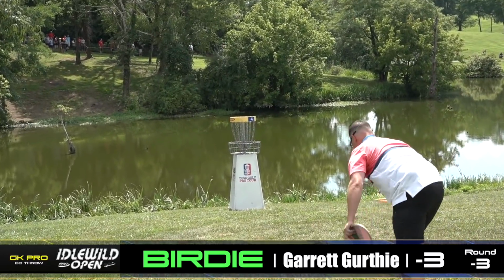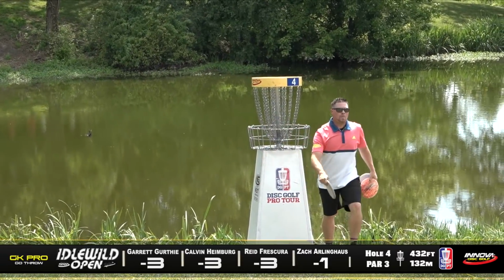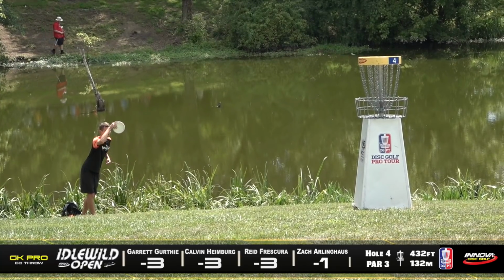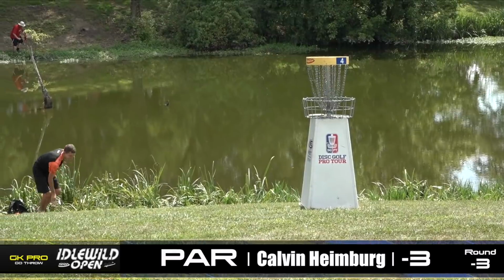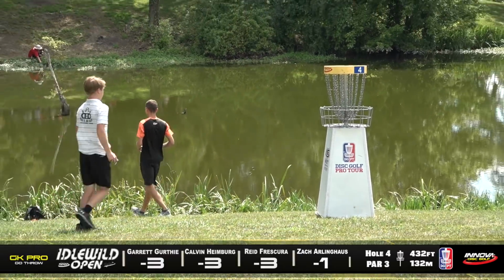Oh no, he doesn't. Whoa. What a putt from Garrett Gurthie. Putting it really high, just so that if he does miss, it probably wasn't going to the water. That's just such a touchy, beautiful putt. I mean, the OB's right there, though. If that misses, that's gone. I know. Definitely if it takes any kind of weird action. That's a good par putt from Calvin. Yeah.